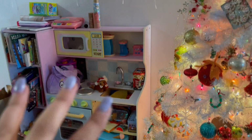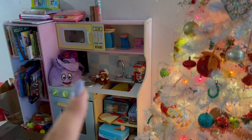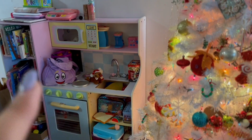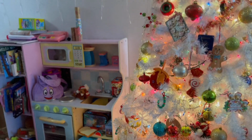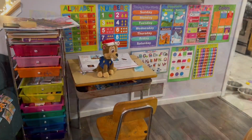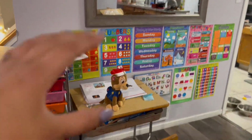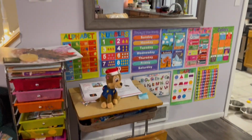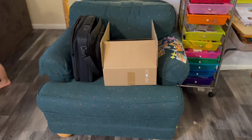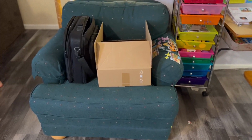Another thing we may do is move this into her bedroom. We're not super sure about that right now, but we may do that. And then put a little shelf here for my candle stuff. Or we have her school desk and her school area here. We might move that to the other side, take this mirror down, and then put a shelving unit right here too. I'm honestly not sure. We also have this chair that I brought in from the garage because I was having my Halloween party, but we're gonna put that back in the garage.